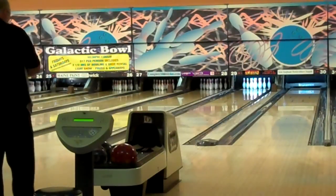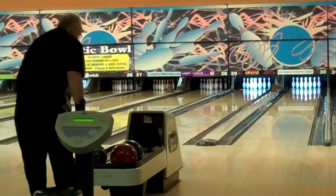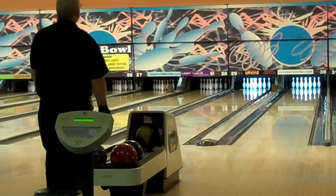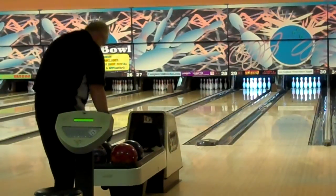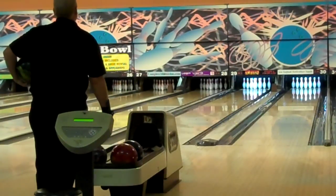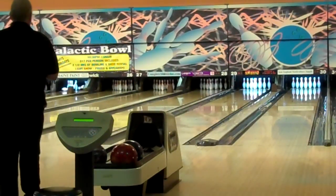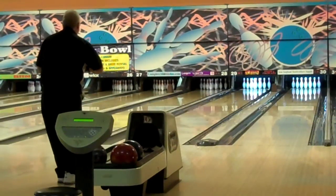Wow, big miss by Rich Hicks there. Big miss. Missing the 7-pin to the right-hand side. Just caught that little bit of edge of oil on the edge of that oil pattern. Like we said, there's that extra volume on those outside 10 boards on this flatter oil surface. Makes the ball just float through that mid lane and not finish. Rich at 113 in the 7th, Jimmy at 123, both working on an open 10-pin match going into the final 3 frames.